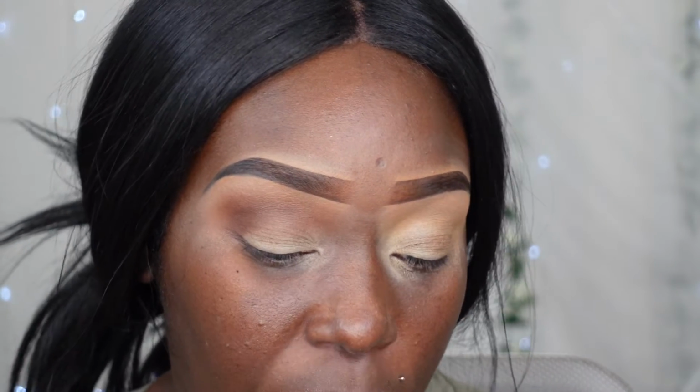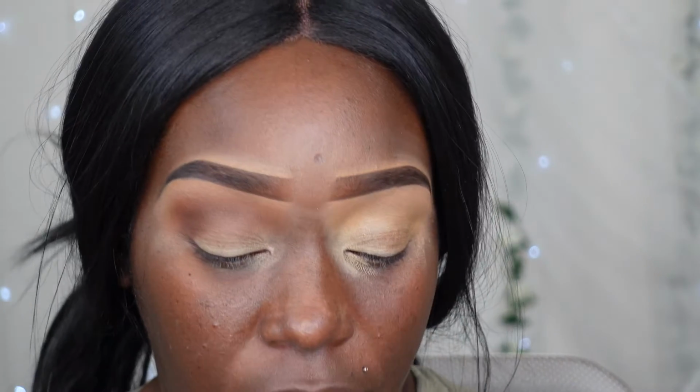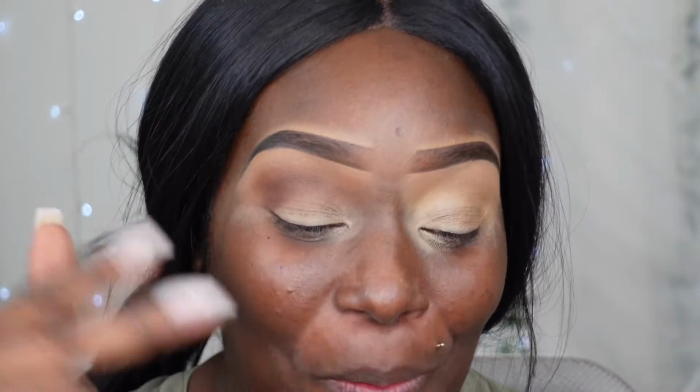Alright, so this is what my crease is going to be giving. So Bless Your Tart is the darkest brown in here. Oh my god, I'm so upset. I've been reading the names incorrect. I thought the names of the eyeshadow was underneath, but it's above. So the first shade that I actually use is called Bitter Half. And then this one that I just got done blending out with is called Cake My Day.